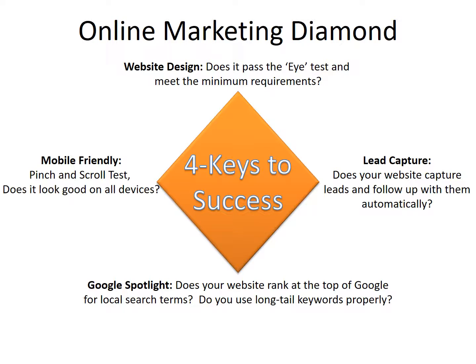Now, as I said before, our approach is to look at the online marketing diamond. We've covered website design: does it pass the eye test and meet the minimum requirements? We've looked at lead capture, a very important element: does your website capture leads and follow up? Do you actually follow up with them? And also Google Spotlight: does your website rank at the top of Google for local search terms? Are you using the correct keywords?